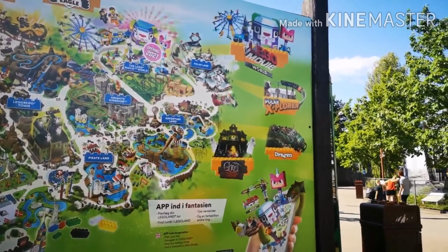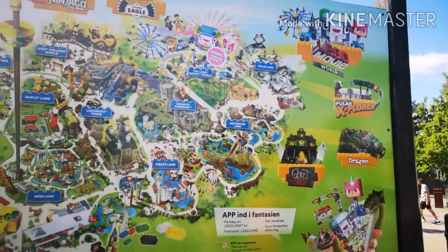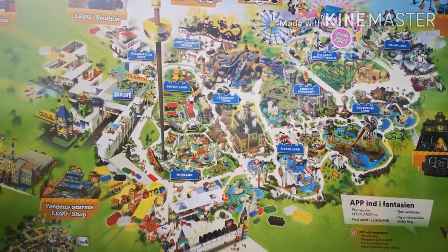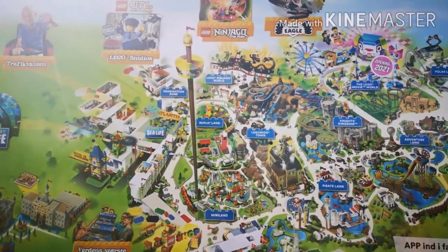So, guys, ito yung map ng Legoland. Ito siya kalapad. So, sa isang araw, hindi mo siya ikot lahat.